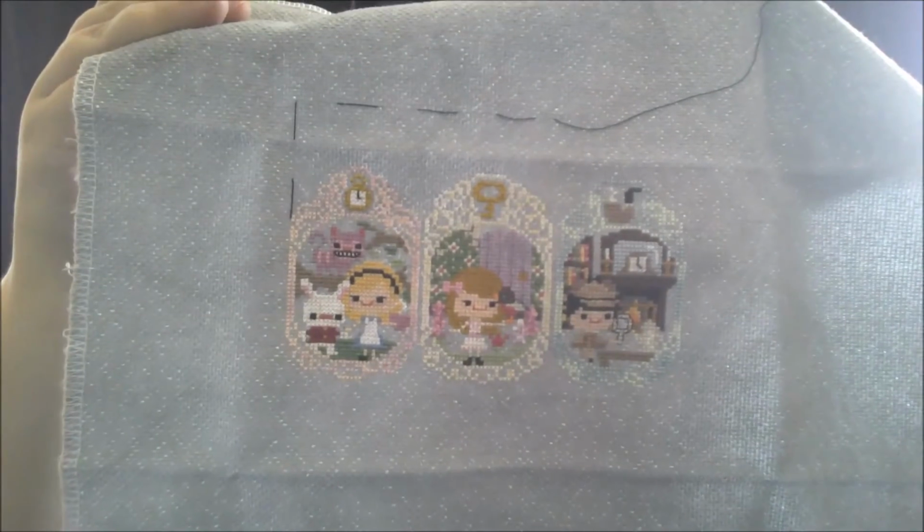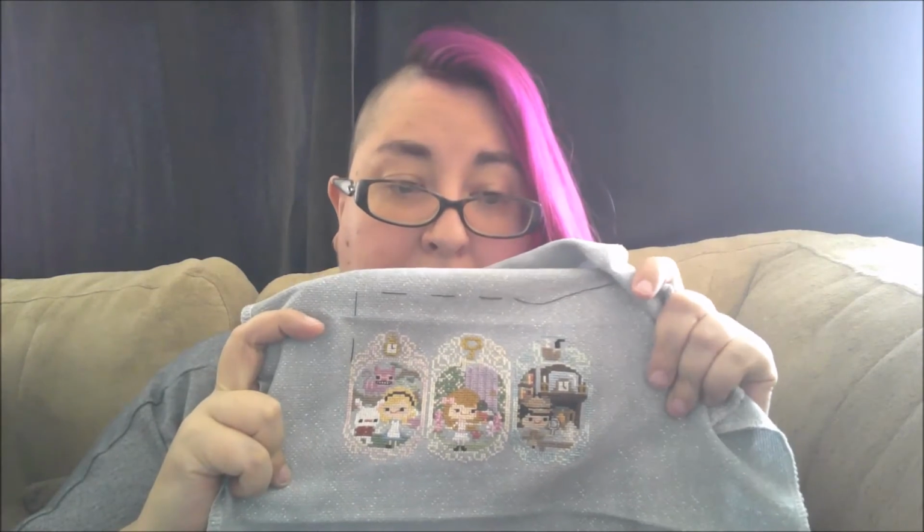Here's a bit of a wild card. Now, I don't know how many of you remember, but this is basically what I was working on when I first started FlossTube, and it is the Storytime Sampler. And this was on the 16 count Aida, Sparkly Aida, which I love. I was having problems with the frames not showing up as much, and that was bothering me. Like, I changed out the color of this frame, and I made a few adjustments in the Sherlock Holmes one. I added the bookcase, which I really liked.